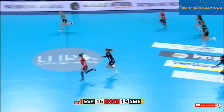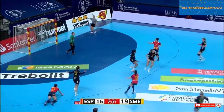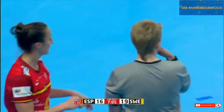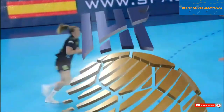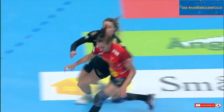Oh, stolen! Looking for support. It's given away, she'll get the free throw. And Lagerqvist's last-ditch defence allows Sweden to get back and organise themselves. She did very well indeed. 27-year-old line player. There was the interception, and she chased and eventually got around the front so as not to give away a penalty by holding from the back.